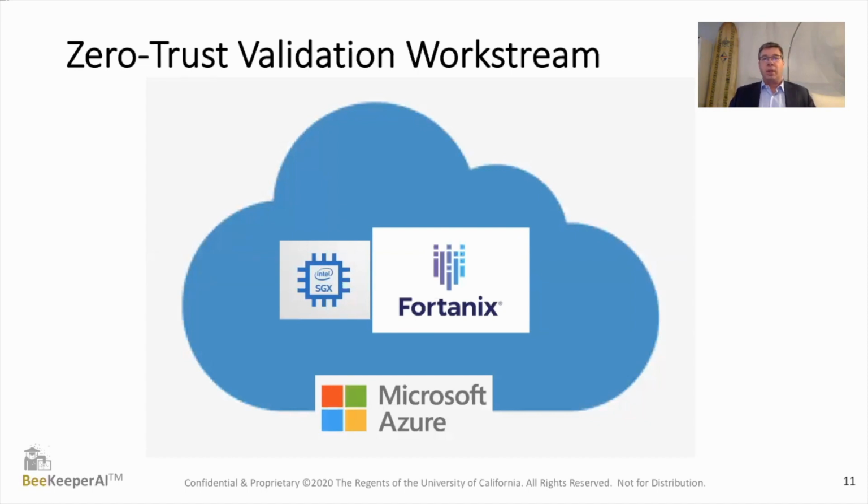So we have two major work streams going on. The first is the Zero Trust Validation work stream, in which we are building SGX enclaves, which allow secure encrypted computation in the memory space of the CPU from Intel. We're using the Fortanix runtime encryption and self-defending key management to build technology to take the algorithm, protect the data, put them together, and generate the reports. And it's all running on Microsoft Azure because Azure is a principal cloud provider for providing SGX hardware. So this first work stream, this partnership with UCSF, Intel, Fortanix, and Microsoft, is building a zero trust validation environment so that the algorithm and the data can be brought together for validation.